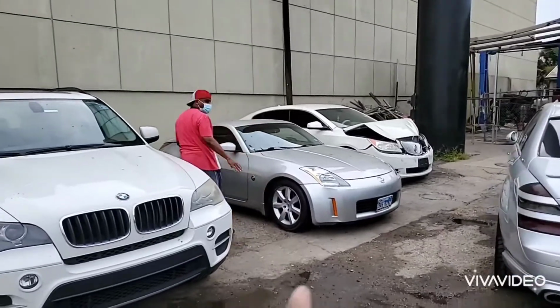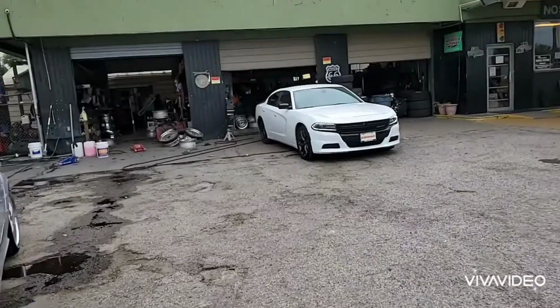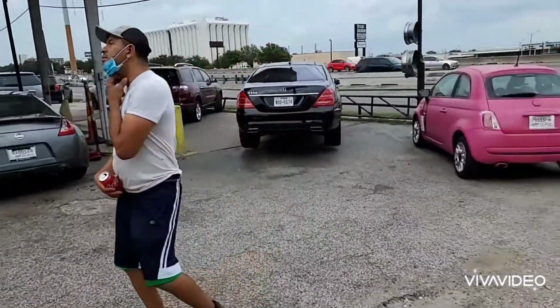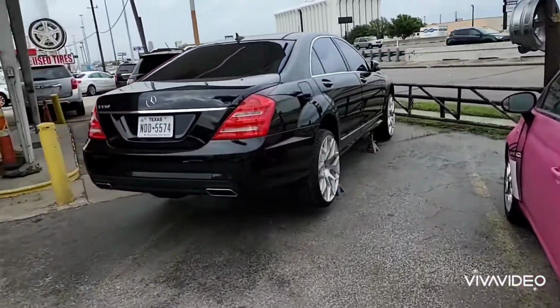We got this 350Z here. We just did the curb rash on it. We got another Dodge over here. We're doing some curb rash. So we got a Mercedes here. We're doing all four wheels. They were bent up really bad, so we're going to fix those.